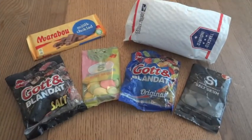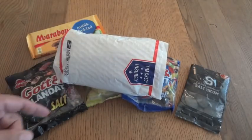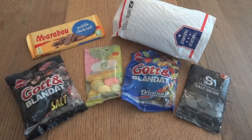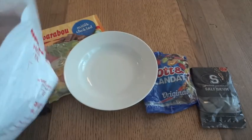All right, so here they are without the box. You can see we get some prepackaged stuff here, and we have this one mystery bag. This is the one thing that could be a problem because it has been quite a few months since I got this, and these are actually loose candies. You know what? Let's go ahead and take a look at them at least. See what we got.